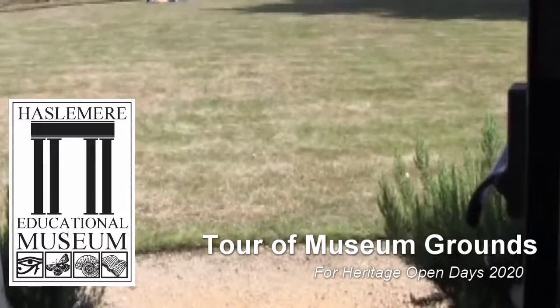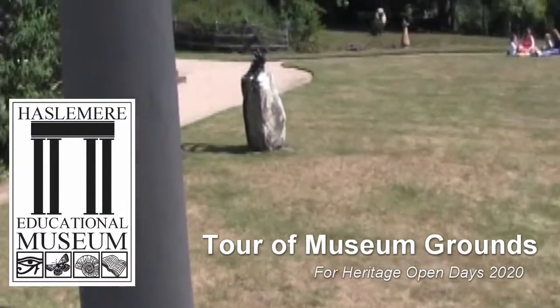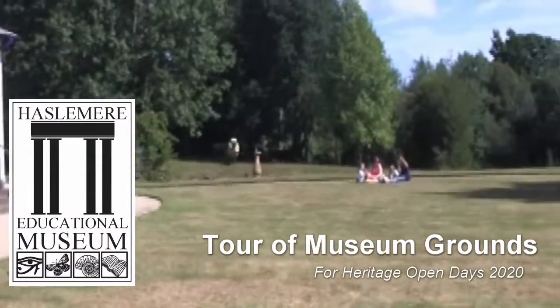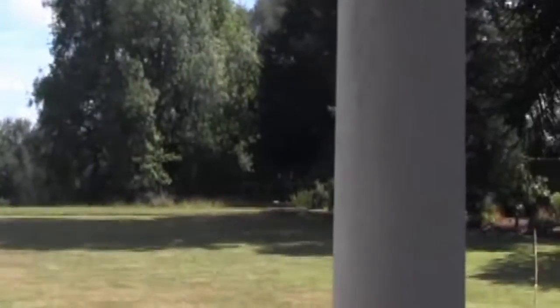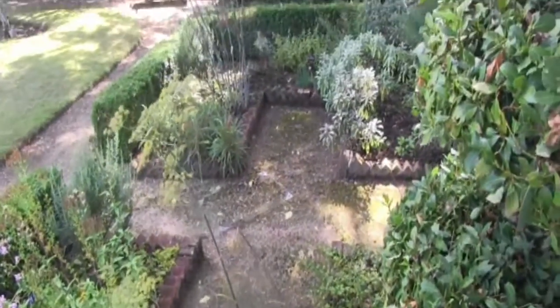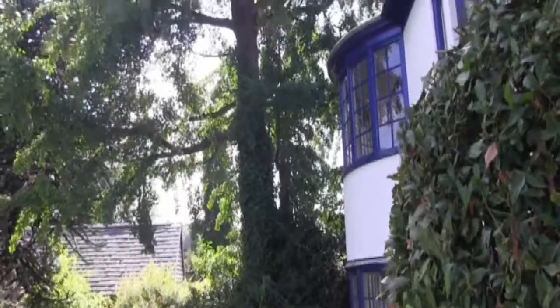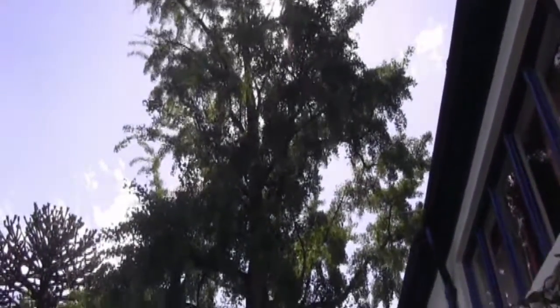As you exit the museum, you can see lovely views of the garden and grounds from the museum's veranda with its Georgian columns. It is hard to believe that you're still on the high street. From the right end of the veranda, you can see the small herb garden, and then in the corner of the garden is our ginkgo tree. This has wonderful fan-shaped leaves which turn a lovely orange shade in the autumn.